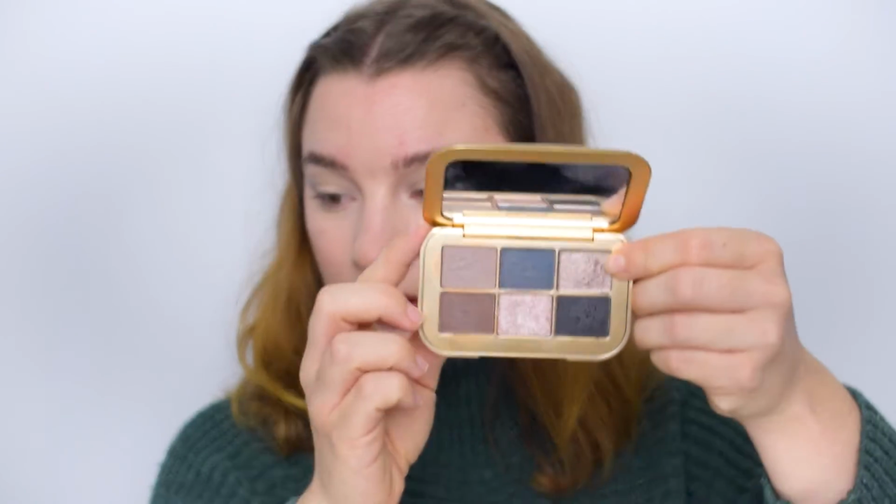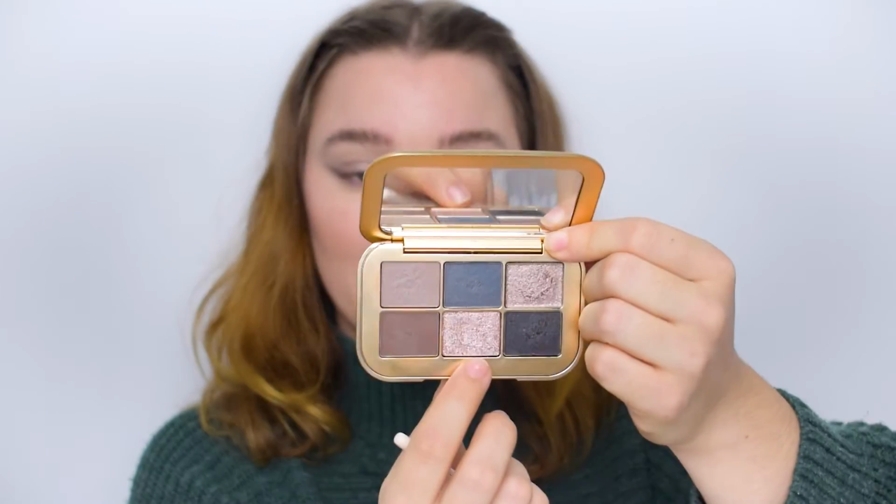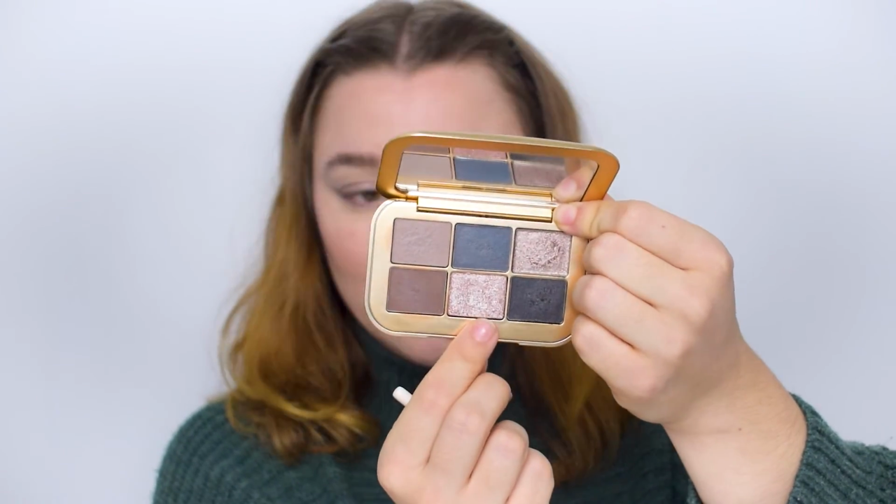So first up, I'm going to use this shimmer right here, which is Moon Swirl, and this is a metallic. I'm going to use a brush for that, and we're going to put that in the center of the eyeball. As a finishing topper, and this is probably my favorite shade in this palette apart from French Gray, is the shade Supernova, and that is a luminous shade. I'm going to put that on a teeny tiny brush and put that in the very center of the eyelids. As you can see, it has an immediate impact.